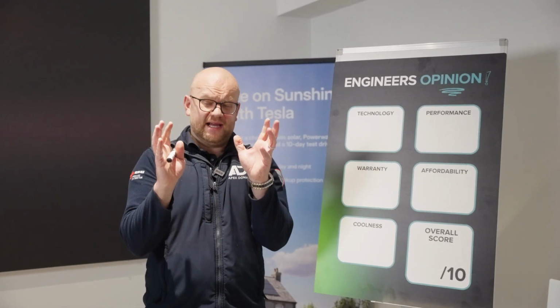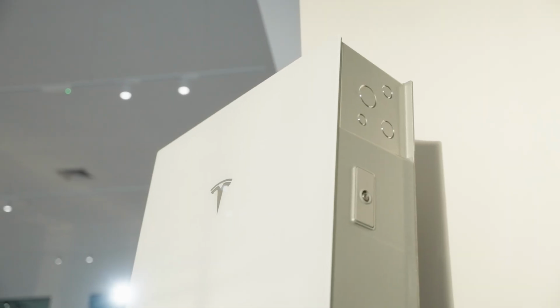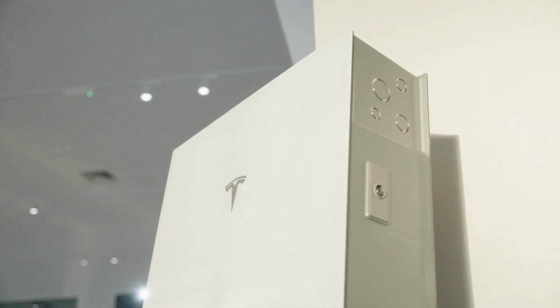A lot of tech, and I mean a lot of technology, is built into the Powerwall 3, but there's one little thing that's missing. It can be made up for with the Net Zero app. And this is the ability for, if you've got, say, Octopus Go Intelligent or another intelligent EV rate where the time shifts, currently within the Powerwall 3 app, it doesn't have the ability to track.